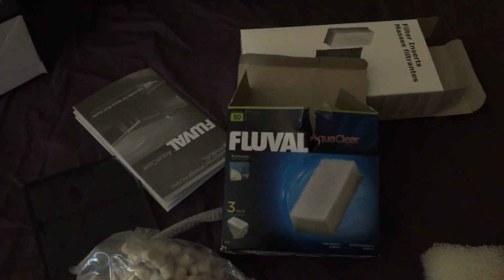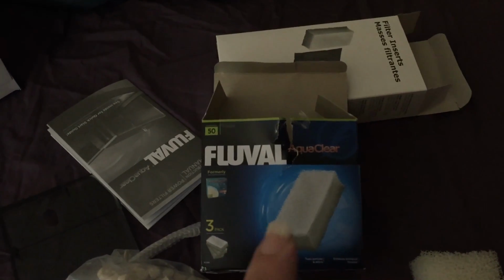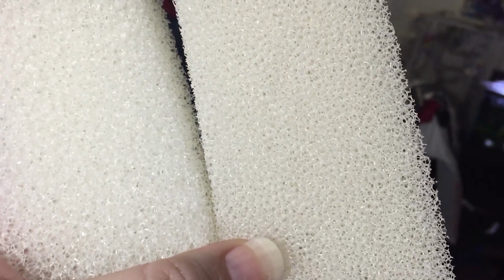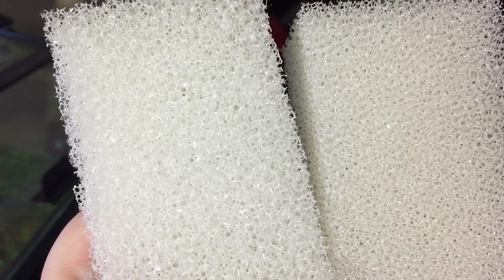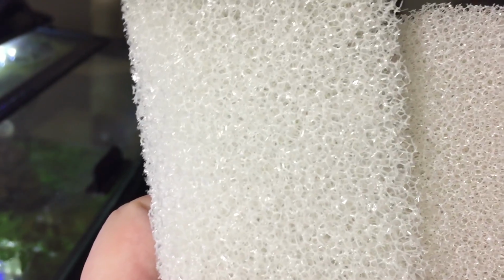But I also bought an extra box of pre-filters and of the foam, with the anticipation, this was before dosing medicine, that I was going to not use the carbon. And look at the difference. This one on the right is the one that came in the box, and this one on the left is the one that came in the 3-pack of extra foam, and it is considerably more coarse than this one. So I'm going to put that one on the bottom and then this one in the middle.